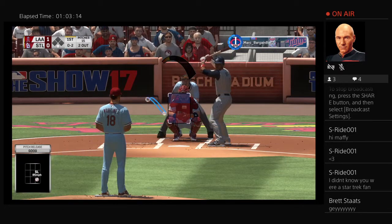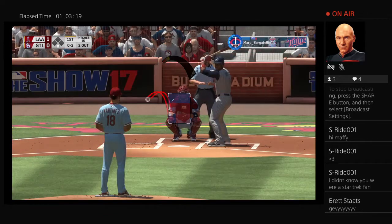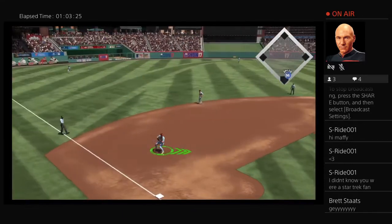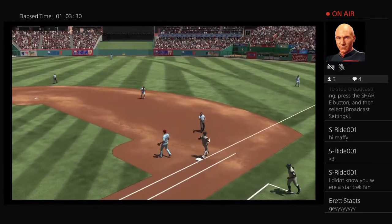Slider, and that's in there for strike 2. And now he'll step off as they look for a strikeout pitch. The windup and the 0-2 pitch. Hit on the ground to third. Throw to first will get him easily, and the side is retired.